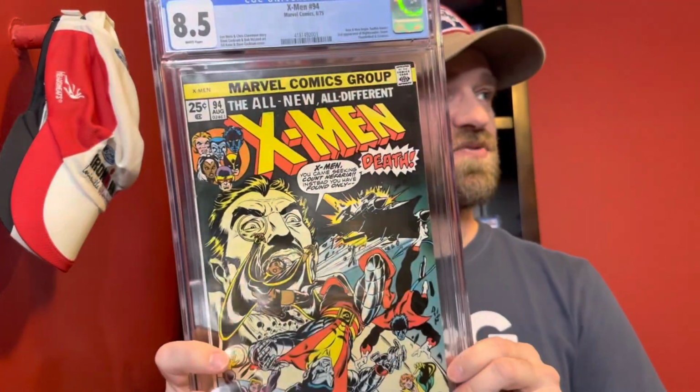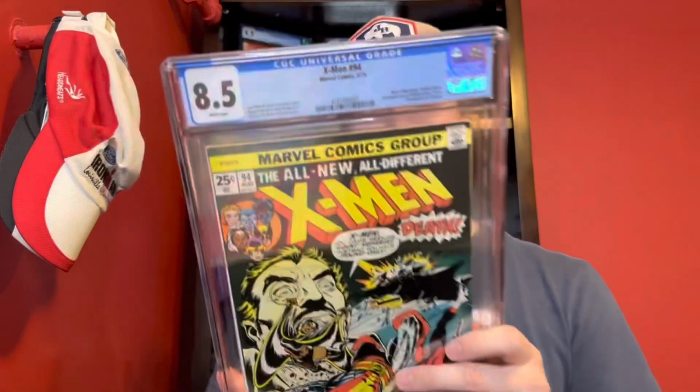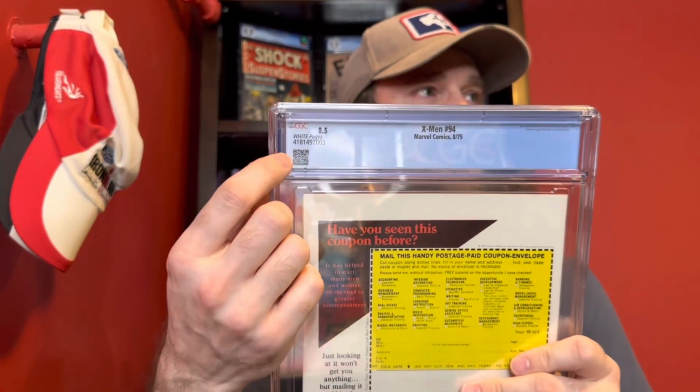And I think it's finally getting down around those prices that I'm interested in. But I said I would still wait until it was a little lower, and the price was just so good on this one that I decided to pick it up. So, 8.5 white pages. This is newly slabbed. It's got the little QR code on there. And yeah, it looks really nice. It's a really nice presenting copy. Really nice 8.5. So very happy with that one.